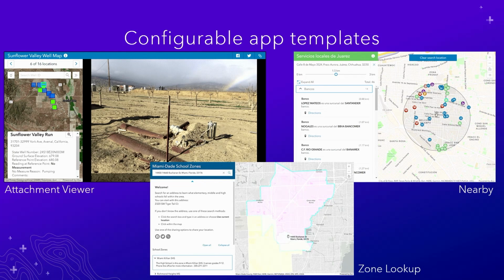Some of these you actually saw in the Dev Summit plenary on Tuesday. The first one is Attachment Viewer. This highlights your data's attachments right in your map, whether they are photos or videos, PDFs, whatever those attachments may be. The Attachment Viewer is an app template that allows you to view all the attachments related to your features. You might want to click through all of the photos of a fire hydrant over the last 5 years to see if the paint has aged or if your pipes have gotten rustier. Whatever that may be, it is an intuitive feature-by-feature browsing experience.